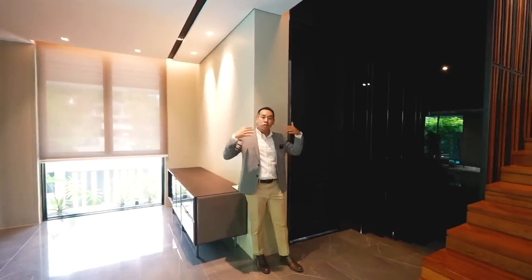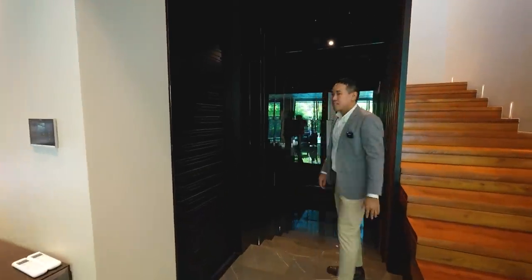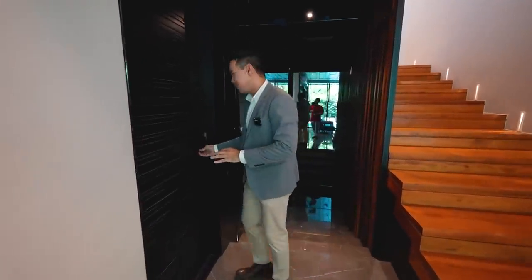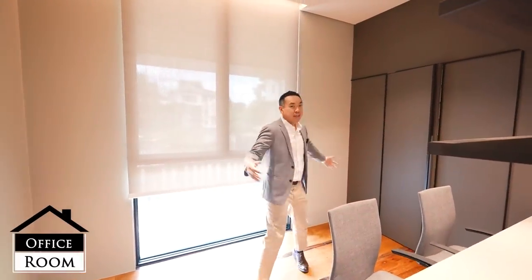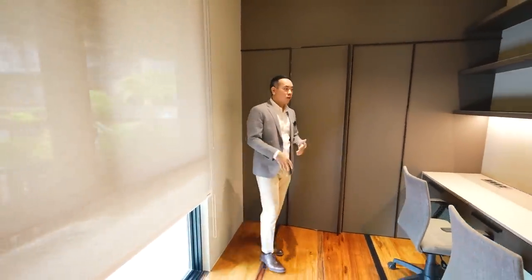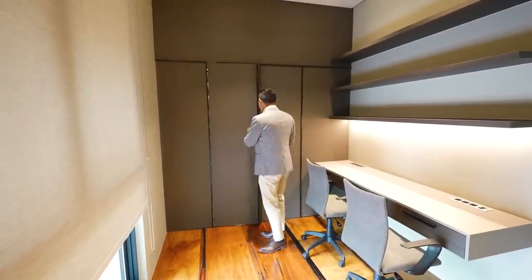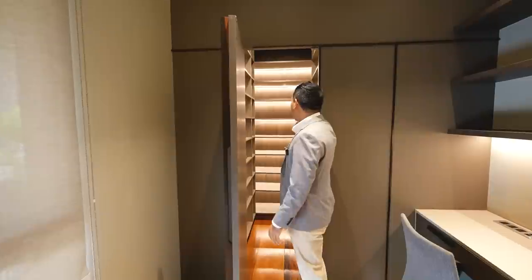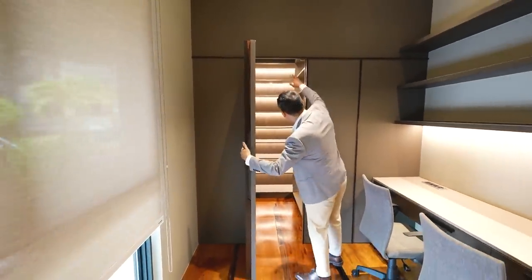And this is where the ultra-modern feel really comes into play. You have all this black glass leading towards your first room, which is your home office. Now, this space is perfect for a work from home environment. If you have students at home or for your own work, this is so conducive for productivity, and you also have a built-in storage area. I can imagine having different work materials and paperwork stored here. And it's also very well lit.